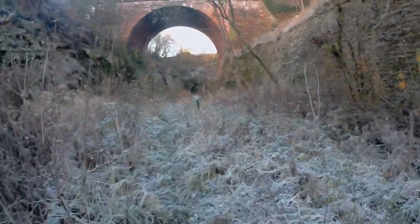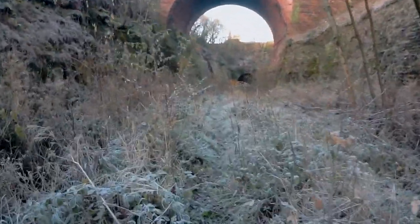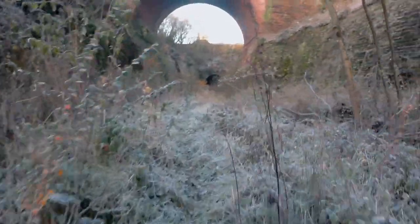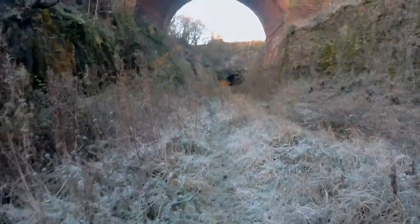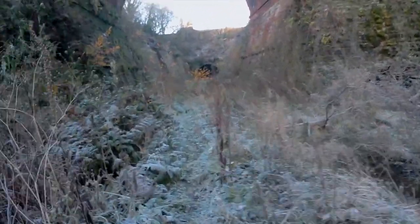Now that high red stone arched bridge up ahead is the Mearns Street Bridge, and that's the most impressive bridge on the Princess Pier branch, I think. And in quite a deep cutting here, you can see the steeply sloping masonry retaining walls on either side. We're quite a long way down below Greenock. It doesn't really feel as if we're in a town, in fact. We're so cut off from the streets and houses and everything.